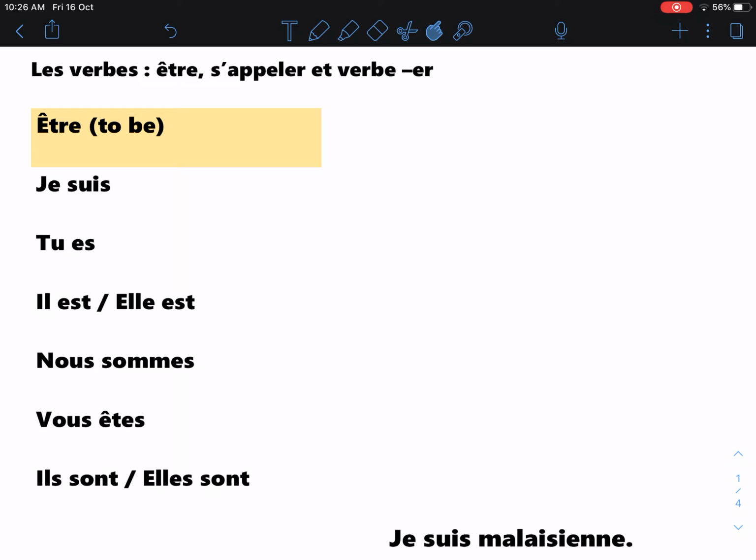We are going to learn four important verbs which are useful when you are greeting people and introducing yourselves. These verbs are used to tell your names, your nationalities, your professions, inform people where you live, and which languages you speak. So, we are going to see how the verbs react to each personal pronoun. The first verb is être.